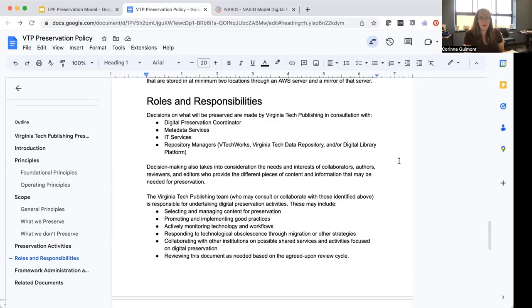So we have kind of 3 main repositories at Virginia Tech. We have our institutional repository, VTech Works. We have our Virginia Tech data repository. And then we have a new up and coming tool called the Digital Library Platform. It's important to note that just because we put our materials in there, that doesn't necessarily mean they're preserved, but they might have their own preservation processes for materials that are deposited into these systems. So having an understanding of what those might be, and if that's enough, or if we need to go beyond that, is helpful.